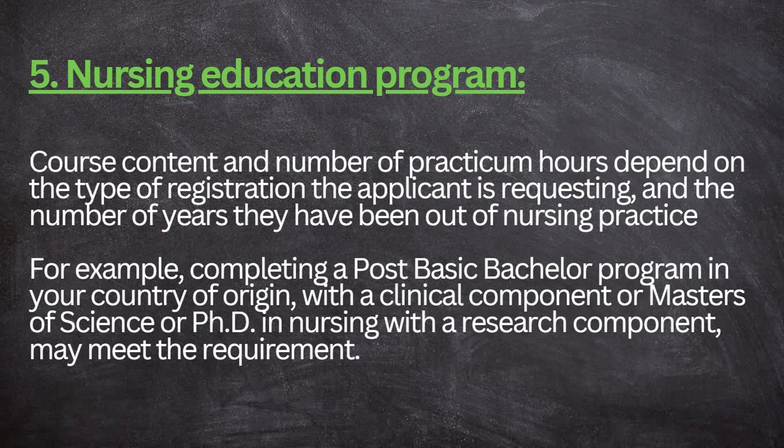So the last category is the nursing education program. The course content and the number of practical hours depend on the type of registration the applicant is requesting and the number of years you have been out of nursing practice, right? This option is time consuming and expensive because you have to go for the course, you have to study for some 2 semesters minimum to meet the requirements, right? I must say this is the last option for most of the candidates.